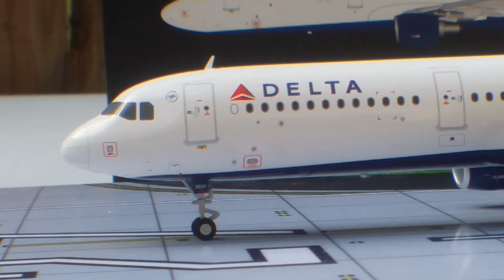Okay? And then we come over here, the red widget logo you see on the right side of the L1 door. This is Delta's current logo, and the modern updated three-dimensional red widget logo was introduced on April 30, 2007, the same day that Delta emerged from bankruptcy restructuring, while continuing to honor the heritage of the most famous version of the Delta widget logo, introduced in 1959. And then you see the Delta title across the upper part of the fuselage.